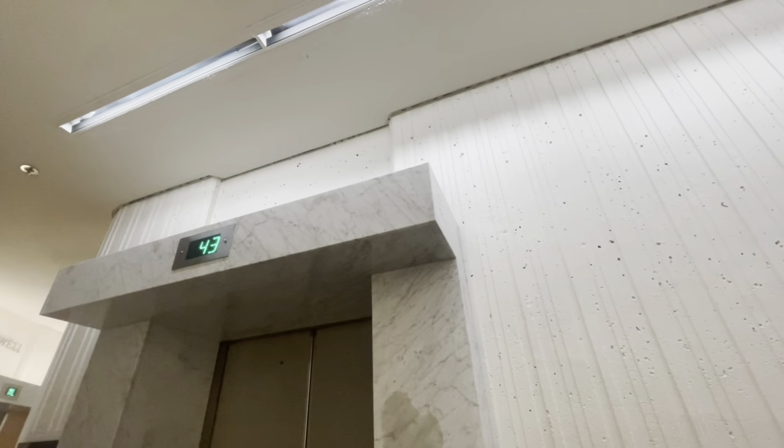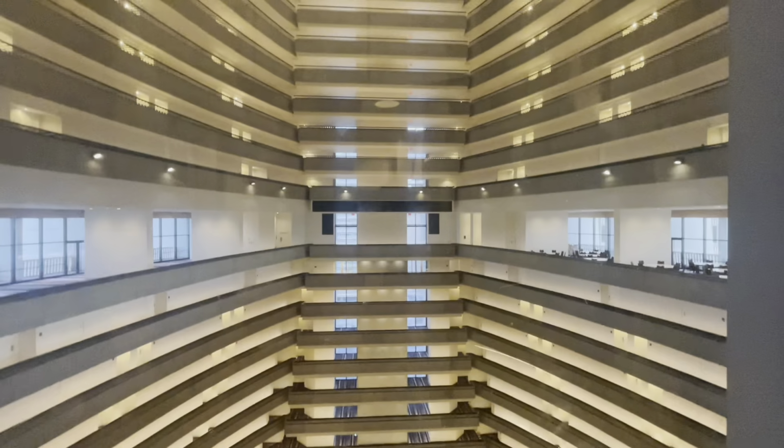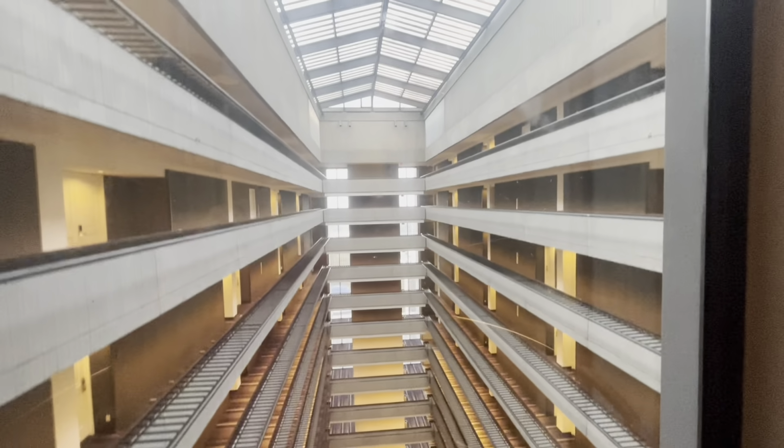Oh, it's coming down now. And it stopped at 43. You know what? Just for the heck of it, one more ride. Why not? And I just can't get over these awesome elevators here.